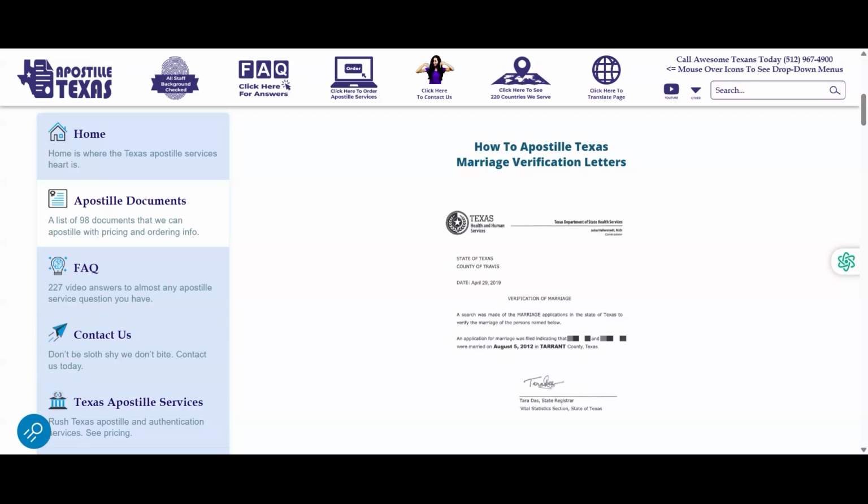Your Texas marriage verification letter must be issued ideally after the year 2000. If your document was issued between 1980 and 1999, you have about a 50-50 chance it will get rejected by the Texas Secretary of State because it's too old. If your document was issued before 1980, you cannot get it apostilled, and you'll have to order and obtain a new current year certified copy from the city, county, or state of Texas.